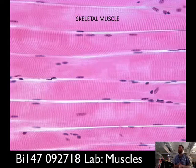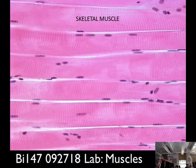So the first picture here is skeletal muscle. Skeletal muscle has three features. It is voluntary, meaning that we control it with our brains. There are three types of muscle: cardiac, smooth, and skeletal. But skeletal muscle is the only muscle we can control with our brains. It is striated. That's these stripes. The striations are significant functionally. That structure is significant functionally.